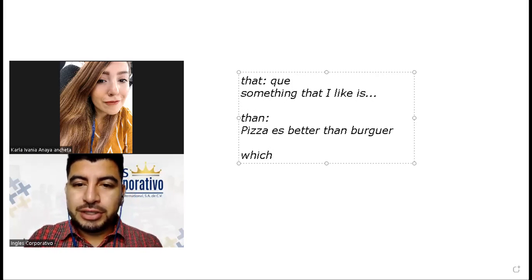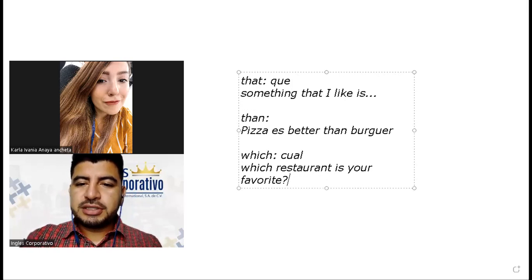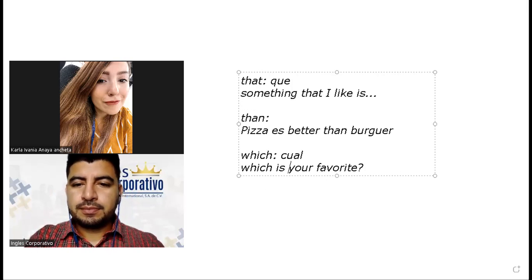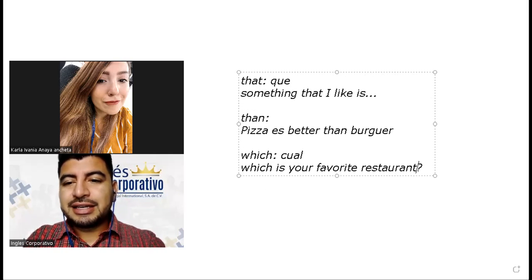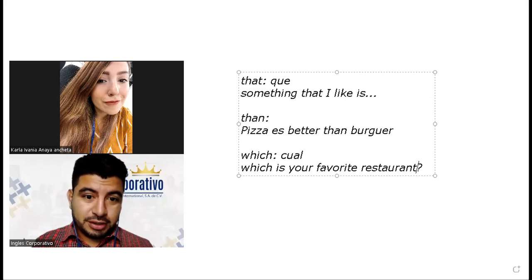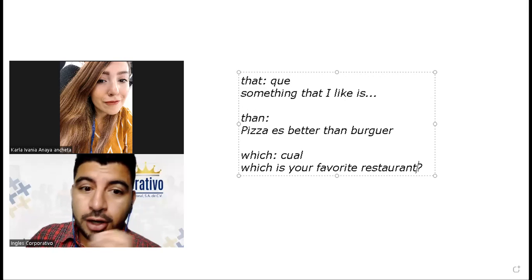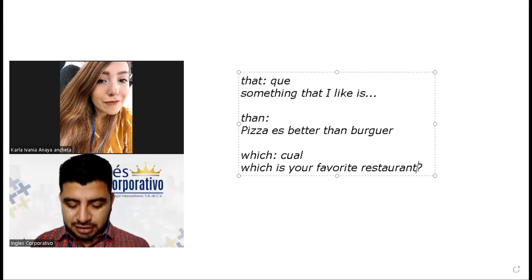The other one is which, but which is used as a "cual". For example, which restaurant is your favorite? Or which is your favorite restaurant? In this case, we use which to say "qué" or also "cuál", but when we have options. There are several options. You can say Kentucky, Pizza Hut, Tony Roma's, whatever. But you have different options, tener diferentes opciones. So, that, than, which.